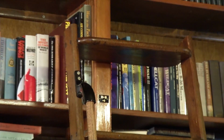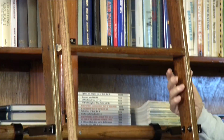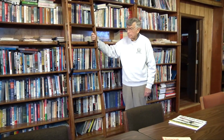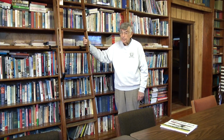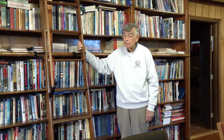It was impossible to reach the other shelves unless we had a step ladder, and this is a piece of equipment that's seen often in libraries. But it's kind of a symbol of the spirit that we had here in building this library, that people kept trying to help us in many ways to make it a functioning library. And when I come in and see this ladder, it reminds me that we couldn't have done this without the help of a lot of AAA members and their families.